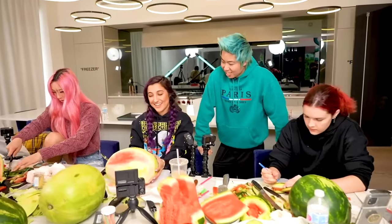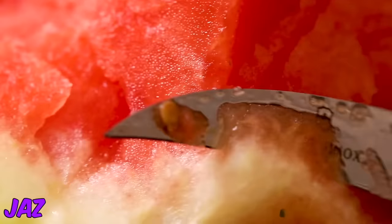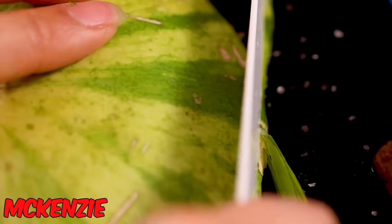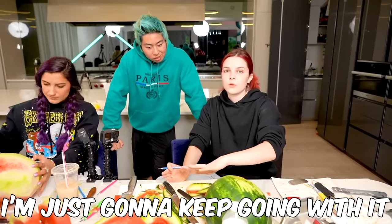How's it going? I feel like at least I'm getting the hang of carving and dimensions, so I'm trying my best. I'm feeling pretty good about mine. I haven't gotten a chance to really look at anyone else's to see how it ranks. I'm just gonna keep going with it and hope for the best.